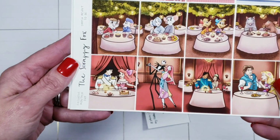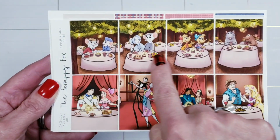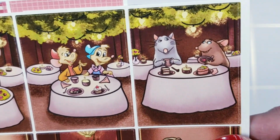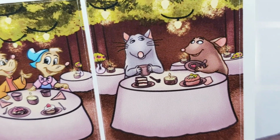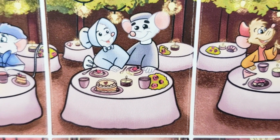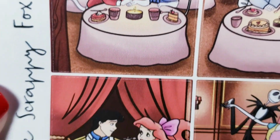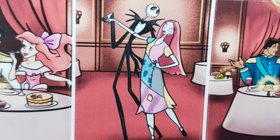So here is all of the full boxes, and you can see here is the upstairs, and it's all decorated, and everybody's out to eat. So you've got little rats here, and they've got all their little food. I'm going to bring it up nice and close so that you can see all the detail in each one of these boxes, which is absolutely fantastic. And they're all out on their little dates. Look at how stinking cute they are. And then on the bottom, you've got them out on their date as well. Jack and Sally are dancing.